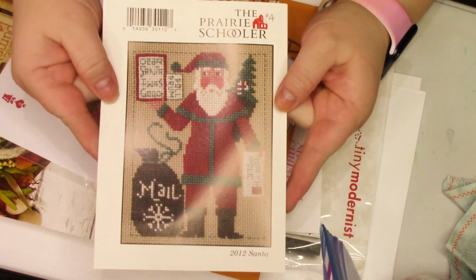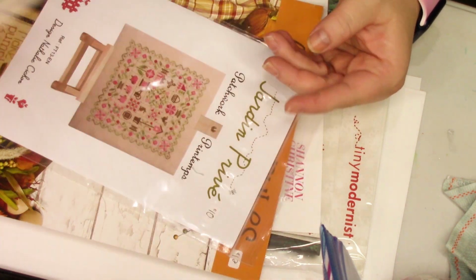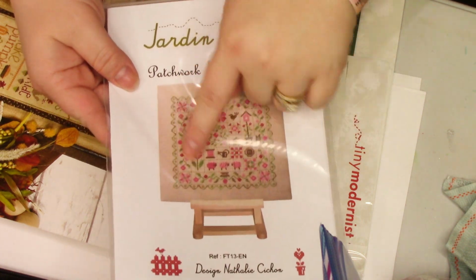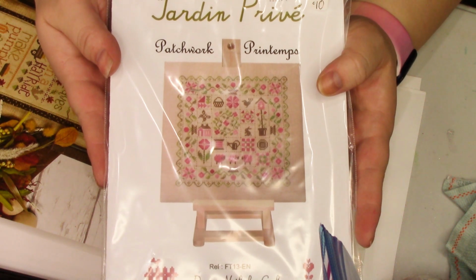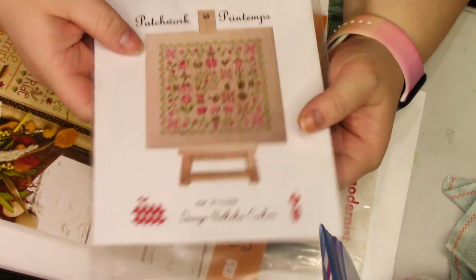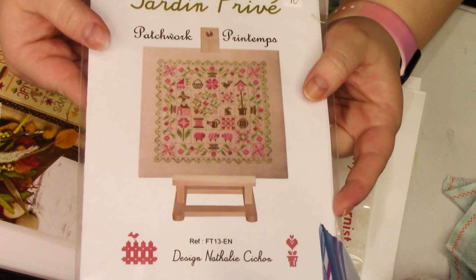Okay, so a designer that I hadn't tried yet was the Prairie Schooler, so I just picked up one of the Santa designs that I thought was pretty cute. This designer makes these gorgeous, kind of like quilt block looking designs. And so this is Jordan Privé and from Patchwork, Printemps, I guess that says. But anyway, this is the kind of like February springish one and I love it.